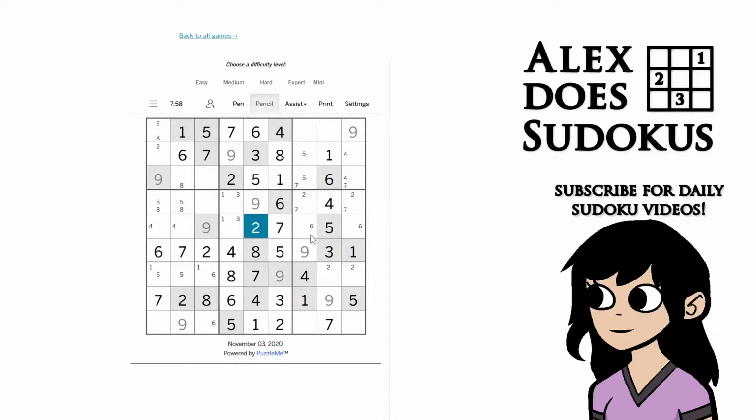Yeah, because that 2 forces a 2 and 7 pair there. And that means these are 8s and 6s. And let's see. Well, 6. Oh no, I've already got the 6. That's a bit annoying. Hold on a sec. This is 2 and 8, isn't it? And I've got an 8 there. So 2 and 8 are resolved.